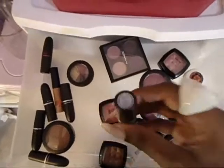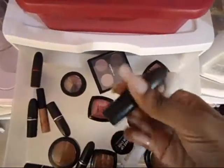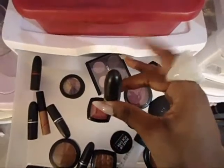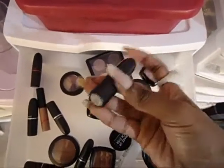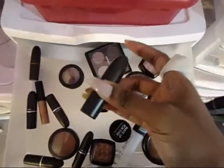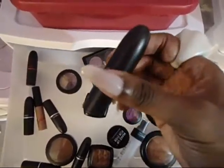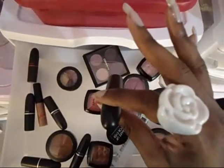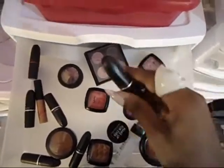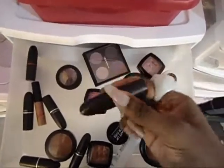Let's see. Let's start with this one. This one right here is Fresh Brew. This was one of my very first purchases from MAC, one of my very first MAC lipsticks, and it's definitely one of my favorites. It's definitely my favorite nude lip. Definitely perfect for African American skin tones if you want a nude lip.